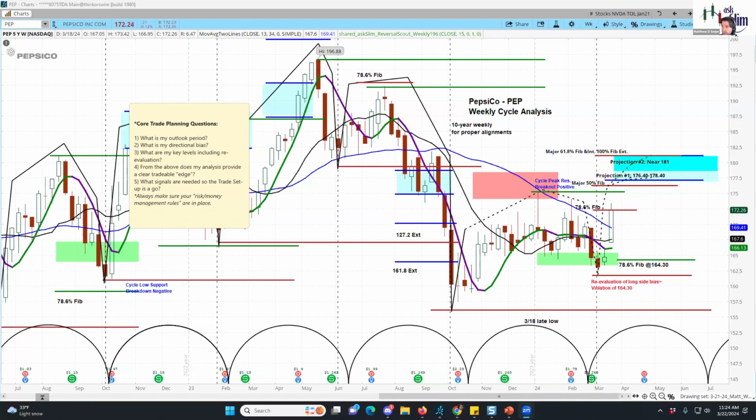Those include: what's my outlook period, what's my directional bias, what are the key levels, projections, and reevaluation levels that suggest I need to reevaluate my overall analysis or take some of the trade off or exit it completely. And once you've done that analysis, does the evidence show you that you have a clear and tradable edge? Once you have your edge, you want to determine what your signals are going to be so that the trade setup is a go, and you have no hesitation or reservation. Your money management rules are in place, and you execute.